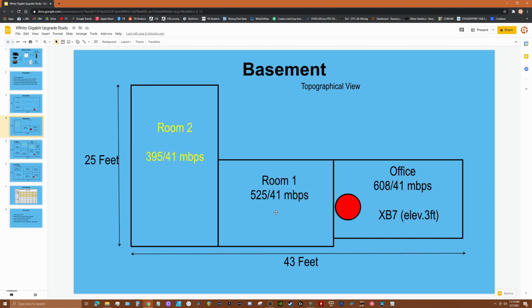The second room, which is one wall over, same floor, 525, 41. And then the third room, which is sort of like an entertainment room, exercise area. We do a lot of stuff in here. This is 395 down, 41 up, which is really solid. Now, when you take a look at the comparison numbers towards the end here, you'll see why I'm really happy with this.